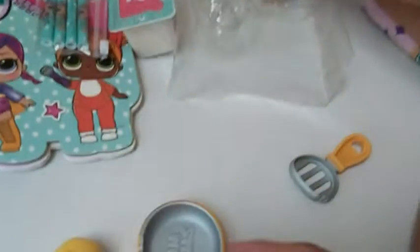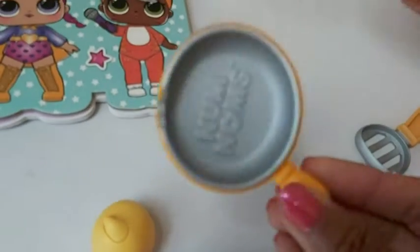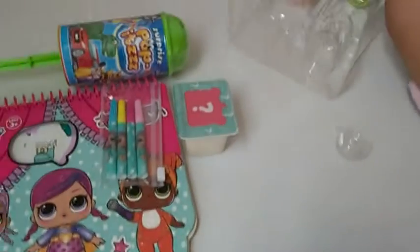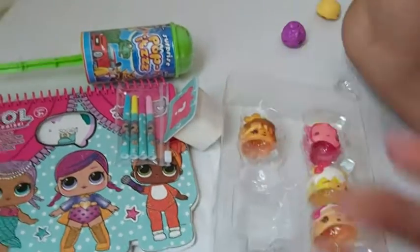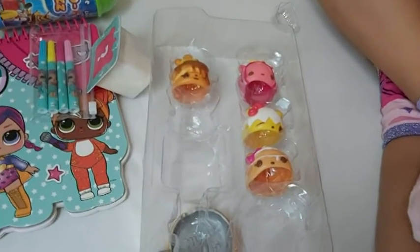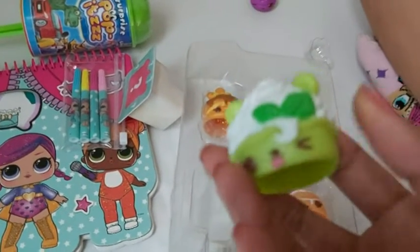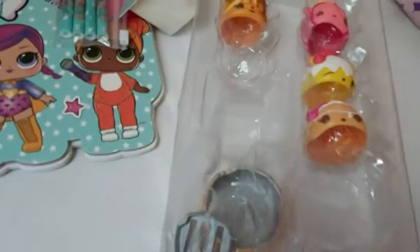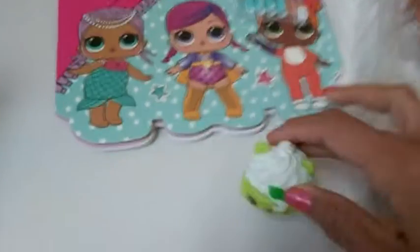Frying pan. Yes. NumNoms frying pan. This one. Oh. What else do you have? Hey, what is that? That's vanilla. It smells vanilla. Good. This one smells vanilla.